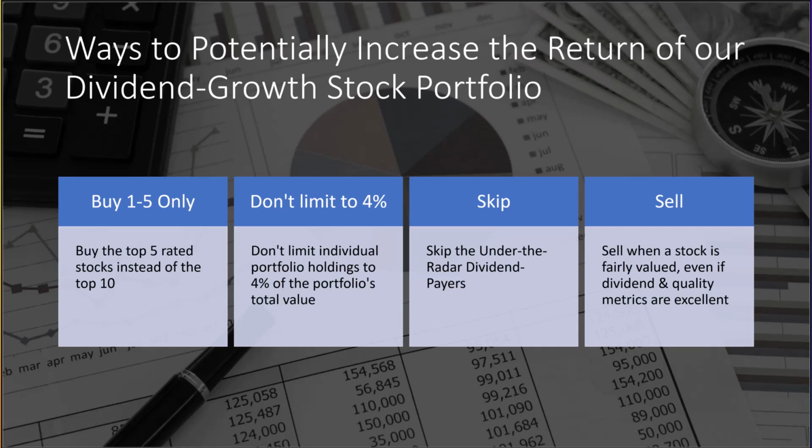Number 3, the under-the-radar dividend payers. Despite having some incredible performers like F&G Annuities, 119% gain in 12 months, and Repositrak's 97% gain in the same time frame, on average, they have not performed quite as well as the dividend growers in the portfolios. So skipping the under-the-radar dividend payers is an option to try to boost portfolio returns.